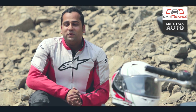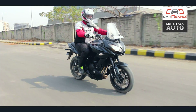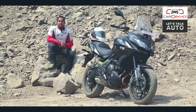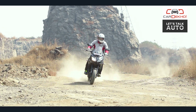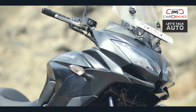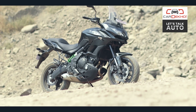As expected, the Versys 650 is a fantastic touring motorcycle. But what really surprised me is the bike's abilities off tarmac, as it feels so easy to maneuver, and of course it's a great handler, just for those tires. So if you are looking for a motorcycle that can do 1000 kilometers a day without breaking into a sweat, perform reasonably well off-road, and not cost a bomb at the same time, this is the bike you need to buy. And of course it's a Kawasaki, which means reliability, stress-free ownership, and great build quality are a given.